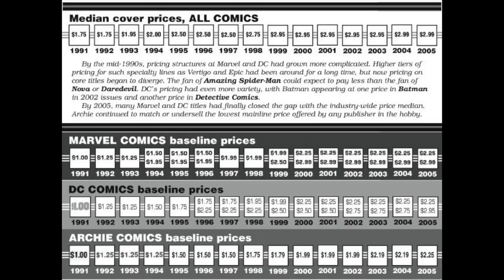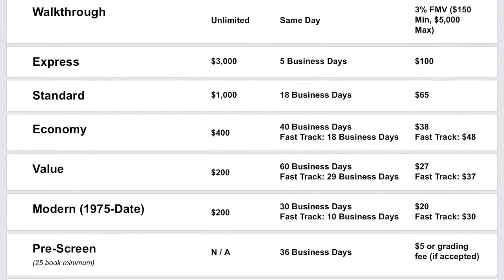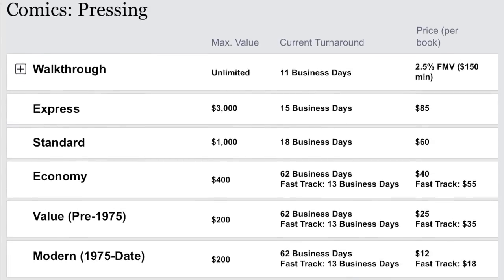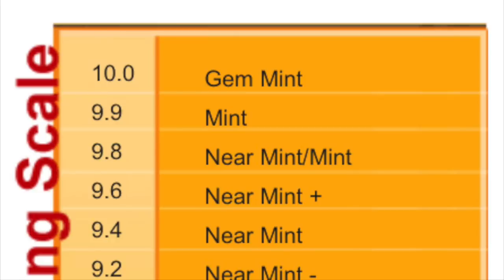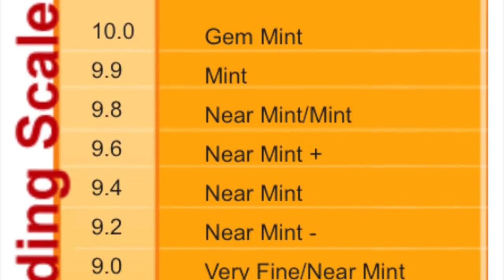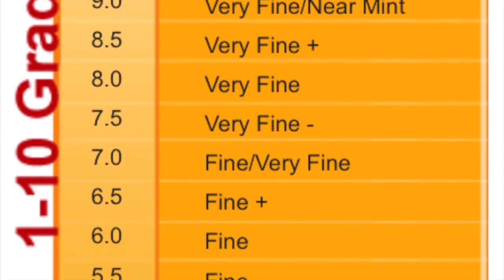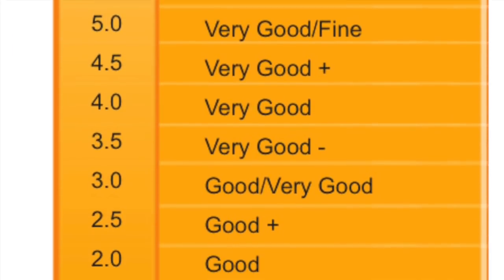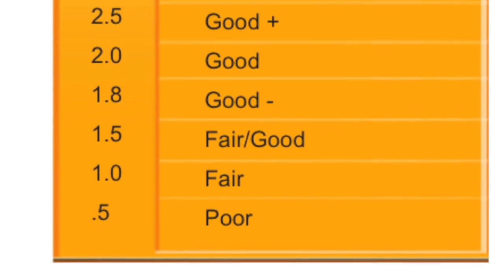The price of the book is straightforward. The estimated cost of grading and pressing can be captured on the CGC submission portal. The shipping costs are also fairly simple and shouldn't really affect your analysis in any meaningful way, even if you're off. Now, with that said, you will need to guesstimate the grade that will be awarded to the book, and an overestimation of the book's condition could adversely affect your analysis. For this reason, I tend to grade my books pretty conservatively because this is the worst case scenario.